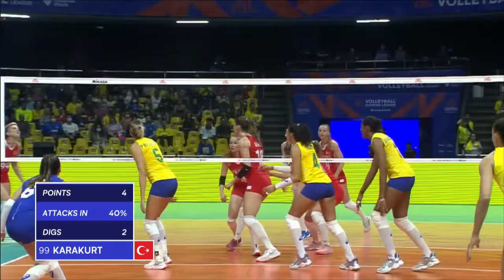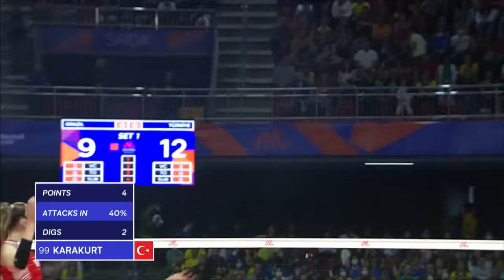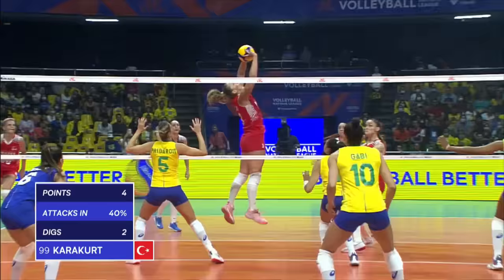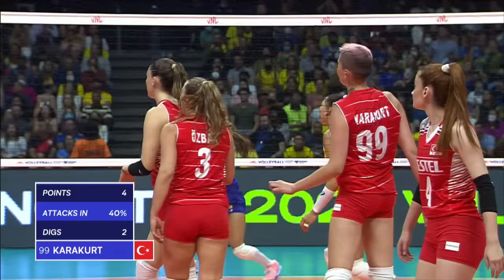Four points for Ebrar Karakurt. They've spread it around a little. Tugba also on for Zehra, the blocker as well. 40% attacks in. A couple of digs in there as well for Ebrar Karakurt. She doesn't have to move that giant frame around rapidly.